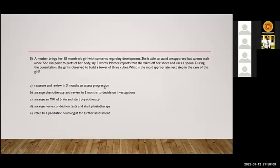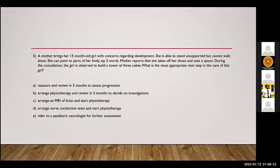Okay, number five. Mother brings a 15-month-old girl with concerns regarding development. She is able to stand supported but cannot walk alone. She can point to parts of her body, say 5 words. Mother reports that she takes off her shoes and uses a spoon. During the consultation, the girl is observed to build a tower of 3 cubes. What is the most appropriate next step in the care of this girl?